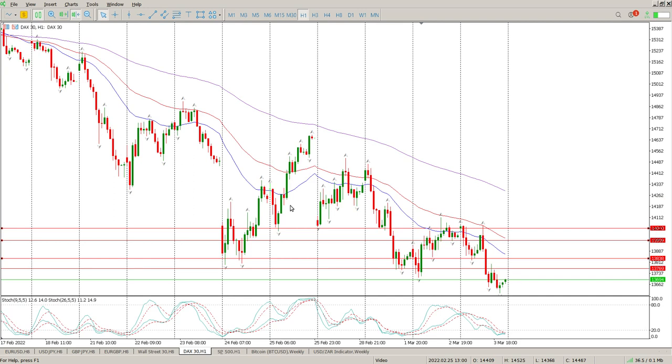Trend is down, you should be looking for opportunities to sell. You don't want to be selling off the lows, you want to be selling off the highs. So any pullback needs to be sold into.